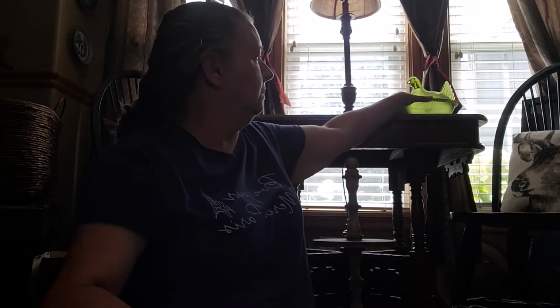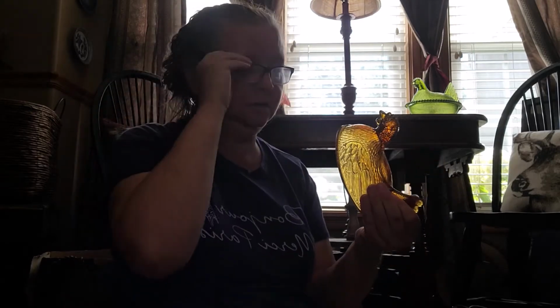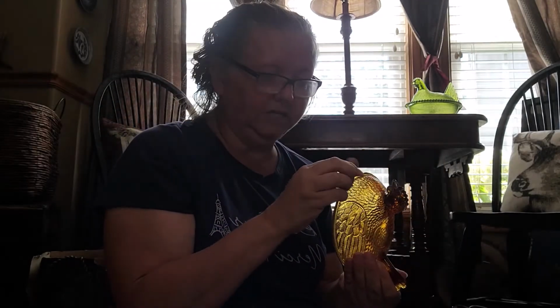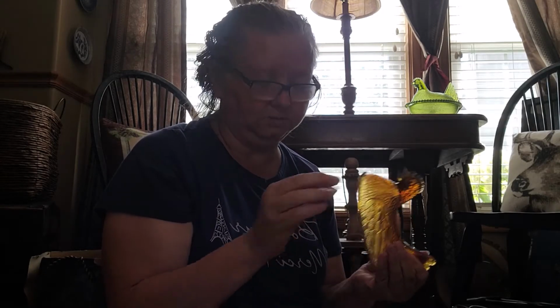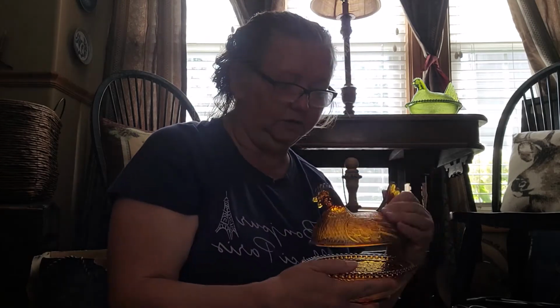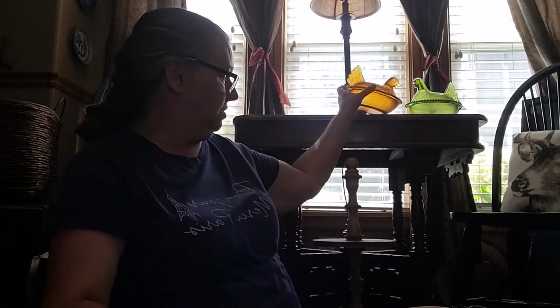So I picked up the box and that was in there. So a bonus for that. And then this one looks, let me see. It looks like a chip, but it's not a chip. It is not chipped. So it is another chicken in the amber color, which again, cottage core, farmhouse, this would fit perfectly in a kitchen hutch. We'll put them up there.